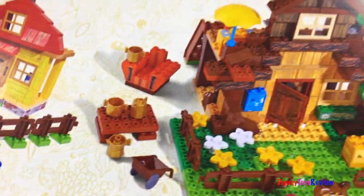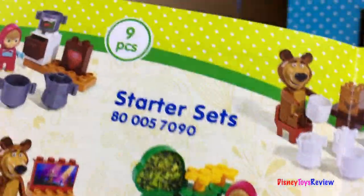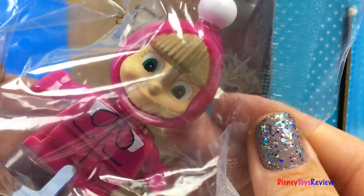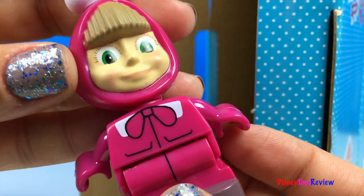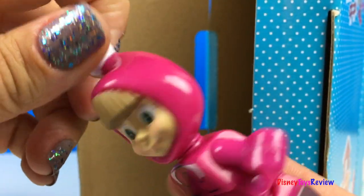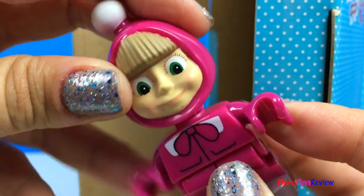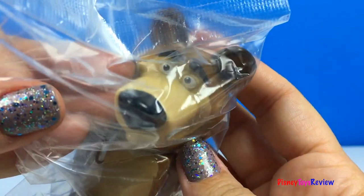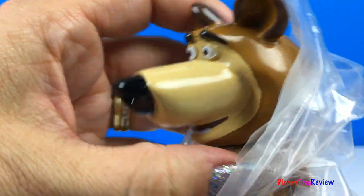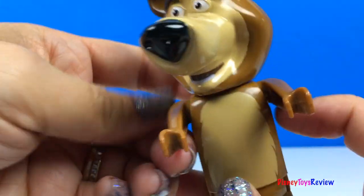Look at some of the other sets you can collect. Look, Masha! Oh, she's so cute. Look, she's wearing a coat and a cute little winter hat. Where's Bear? There's Bear. Look at Bear's big nose. So fun!